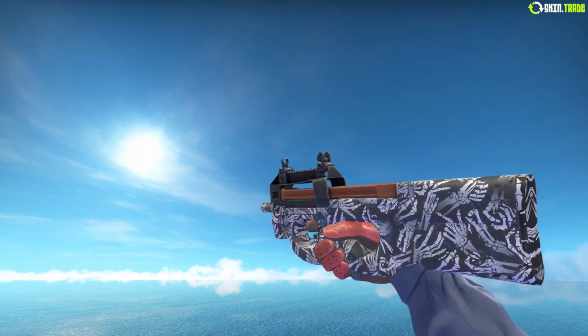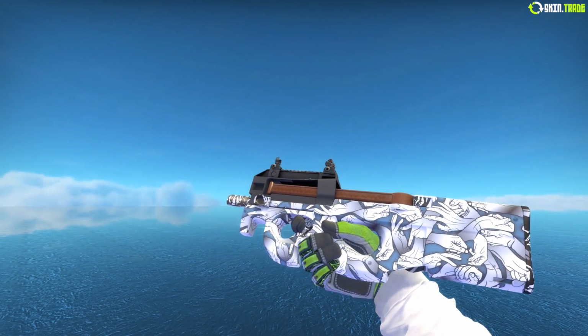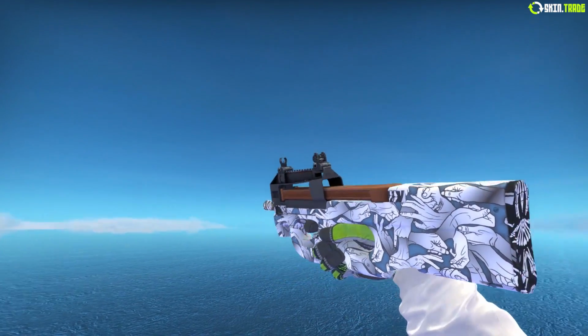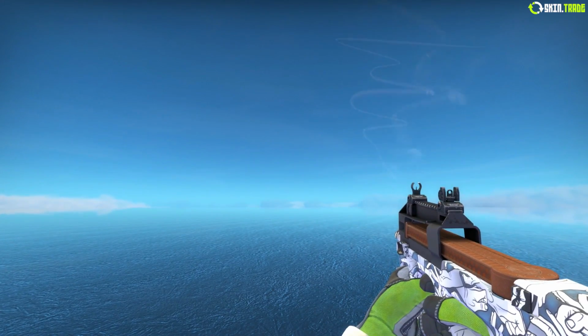This one's got a .90 float, so you could get even more Battle Scarred than this, of course. But here's the factory new version. As you can see, it has hands, and as the skin gets more worn, these hands turn into bones. So that's the P90 Death Grip. I'm quite a fan of this skin. I really like how they did that.